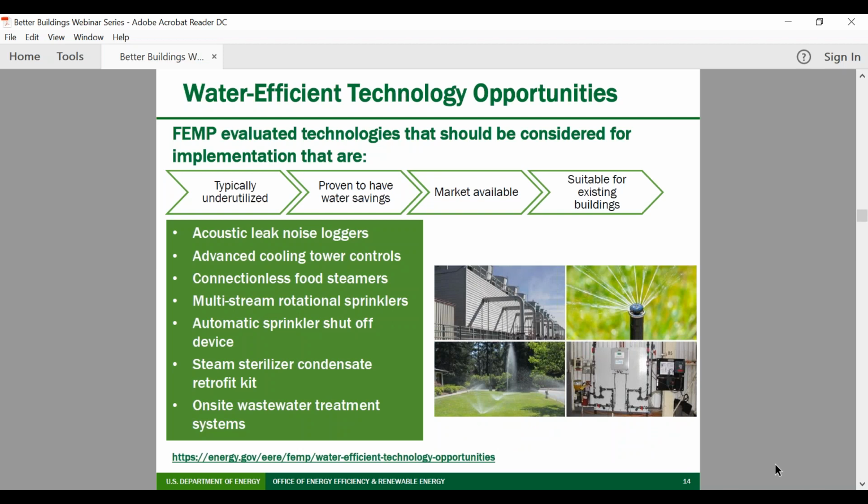Okay, now we have the technology opportunities. In FEMP, we always looked at energy technologies that were underutilized, but did not look at water technologies that were not used as often. So we've set some rules for ourselves as a team, as the water management team at FEMP, to evaluate technologies that we feel should be considered for implementation. So we set some criteria.